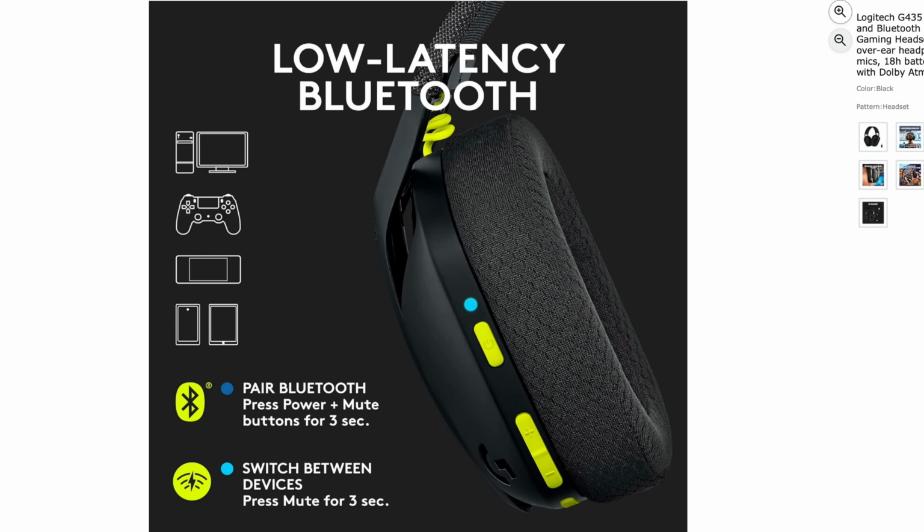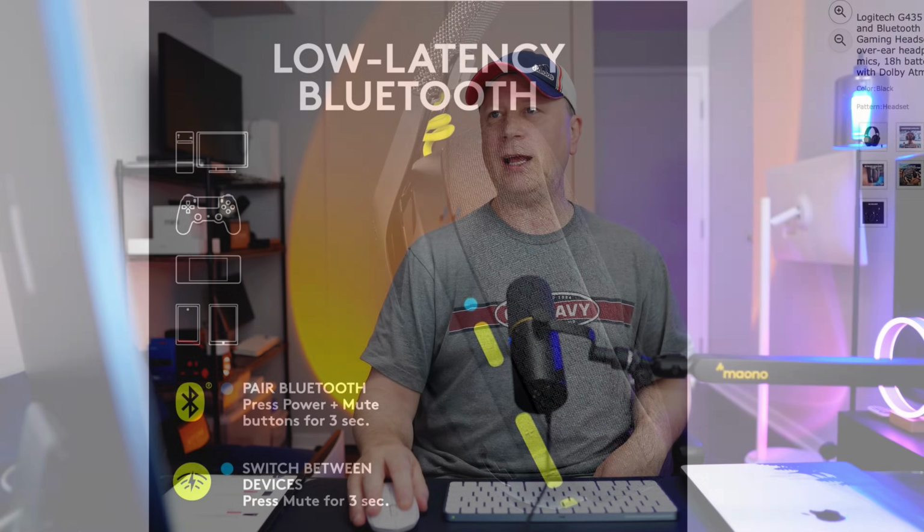I'm just trying to go through this fast. I'm not going to go through too many of the pictures here, but you get the idea. Really, really cool if you like those colors, the yellow accents and the blue accents there. All right, let's keep moving. We got a lot more to go through.